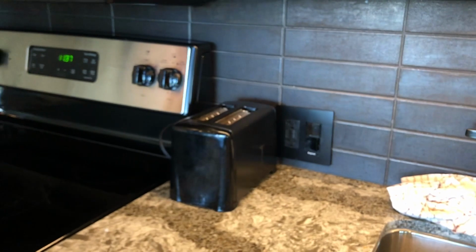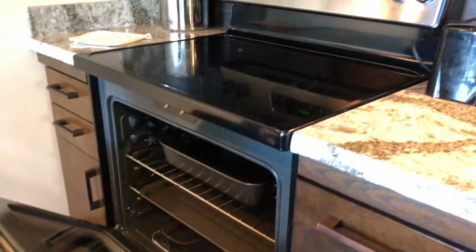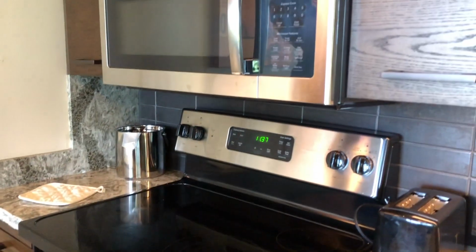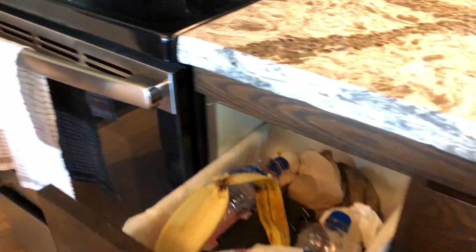We got a toaster. We got a full oven. And then appliances. We have the microwave. We don't need to open that up. We have the garbage in here. That's all of our garbage. And then we have stuff under there, some more garbage.